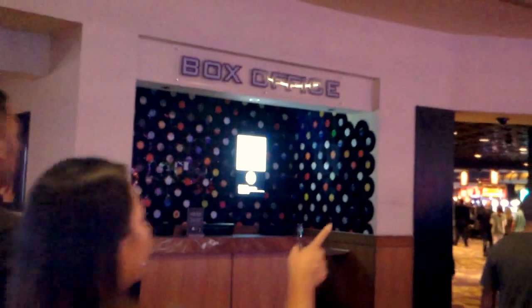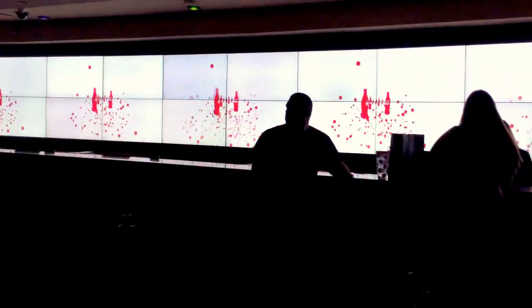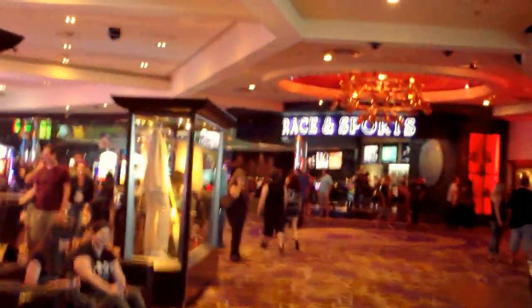That's the box office there, and the main registration, which is very different from the high-end registration area of the HRH tower. The main registration here is still funky, and I'm sure it's very appealing to young crowds. I prefer the other one. Personal taste. I'm not 21 anymore, but I wish I were.